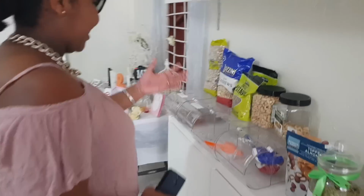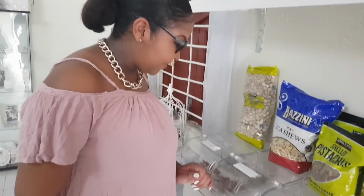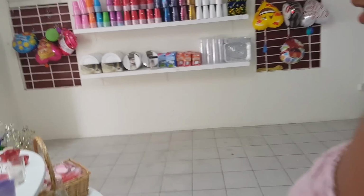Yeah. I didn't bring you here for snacks, okay? And cashews. That's not what we came here for. You're looking in the wrong direction. So we'll still be looking up here where the glasses are and stuff.